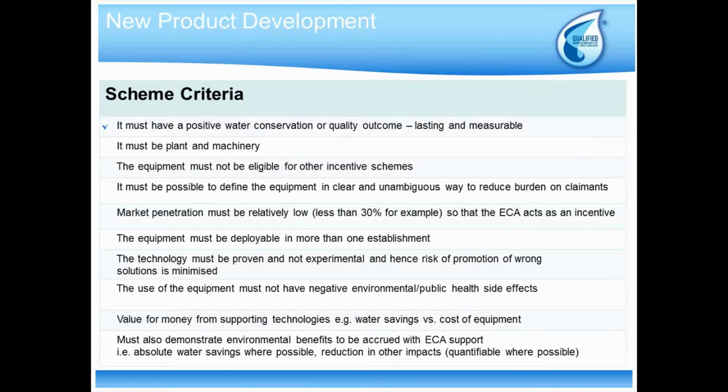So what is it we actually look for in a new technology category? Well, there are some specific scheme criteria against which we assess a new category. I'll go through these quickly. It must have a positive water conservation or quality outcome that's lasting and measurable, so over a longer period of time. It needs to be classed as plant and machinery. The equipment must not be eligible for other incentive schemes.